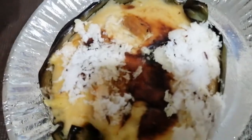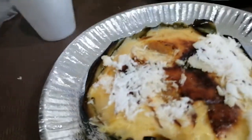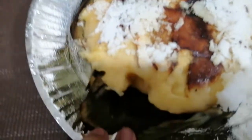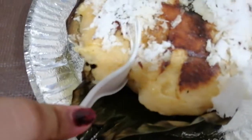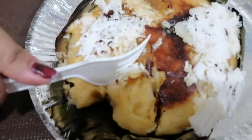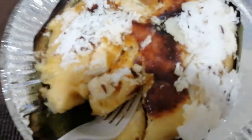It has salted egg, it has margarine, and coconut. Looks yummy. Is this like eating a big cupcake? Pancake, actually. Oh, wait, really? Yeah. Then hopefully it tastes good.